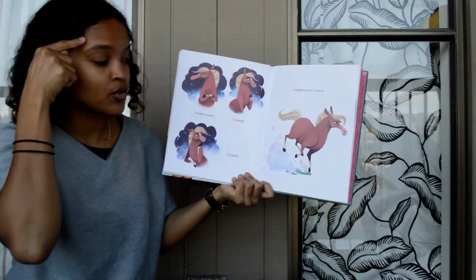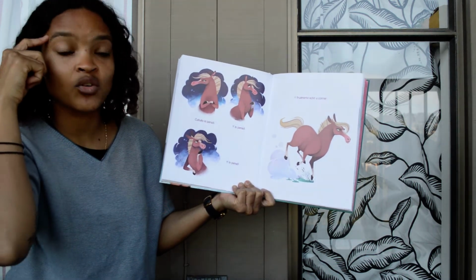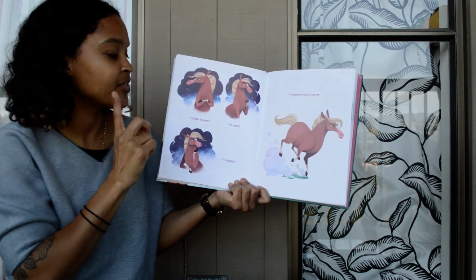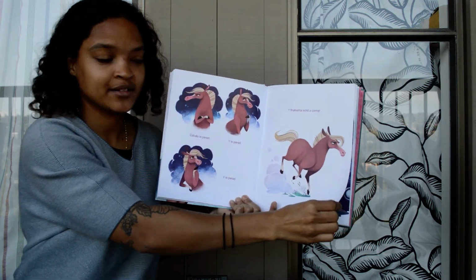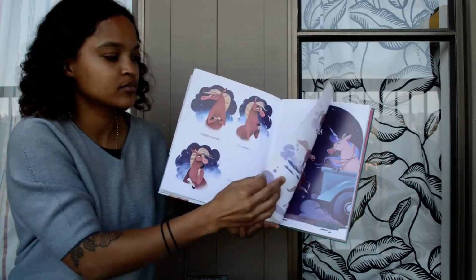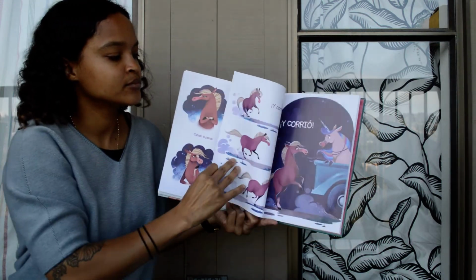Caballo lo pensó. Y lo pensó. Y lo pensó. The horse thinks and thinks and thinks. And finally, he starts running. Or the horse starts running. Could be a he or a she. The book didn't tell us if it was a boy or a girl. You get to choose.